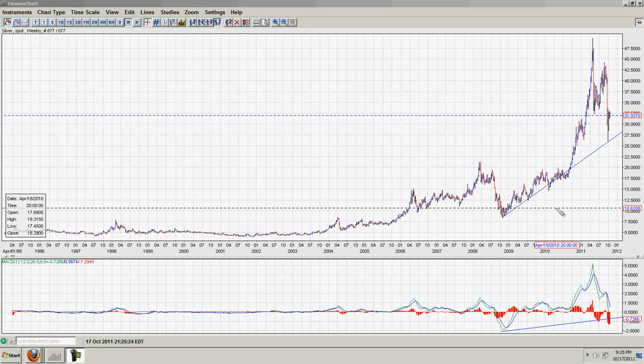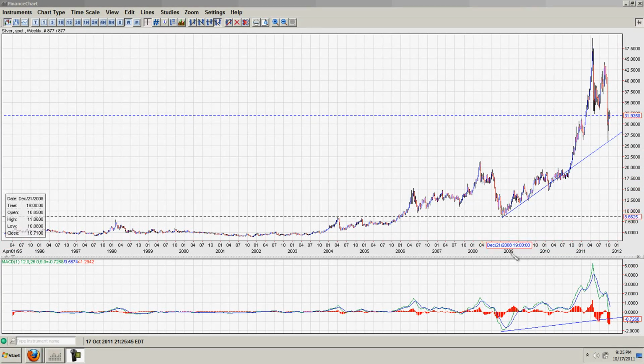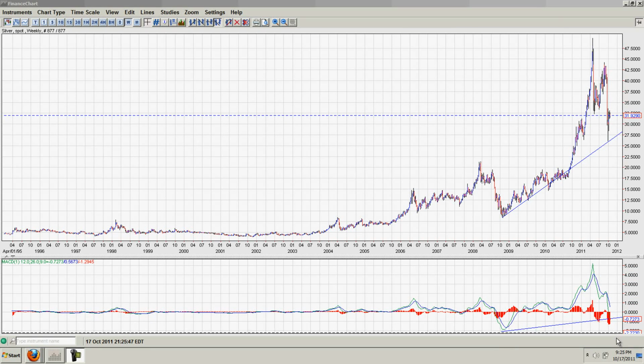This is the weekly chart with the MACD drawn on it. There's a couple of trend lines here. You can see the new low that we've hit on the weekly MACD is roughly 0.72, which is the lowest point we've hit barring the bottom that we had back in 2008. This chart goes all the way back to 1995.